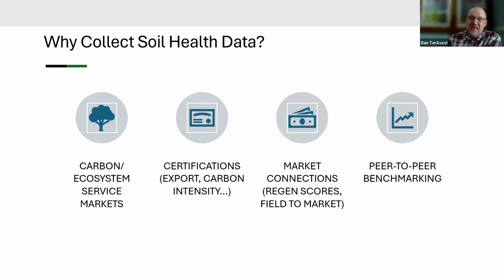Also, outside of export certifications, you have more localized market connections, right? Some of the more matchmaking type services, like Field to Market, that try to put a score on a producer's practices. How regenerative are they? How well are they doing building up soil health? And then connect them to supply chain actors. It could be restaurants or food companies or whatever, to try to source that regenerative or other soil health building product. And lastly is peer-to-peer benchmarking, which I think is a really interesting use case, especially around soil health data.